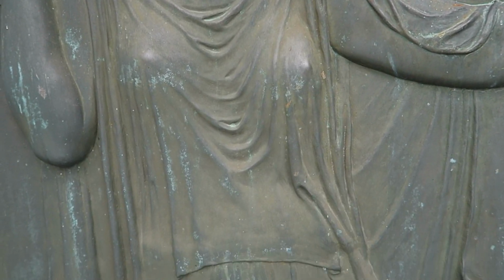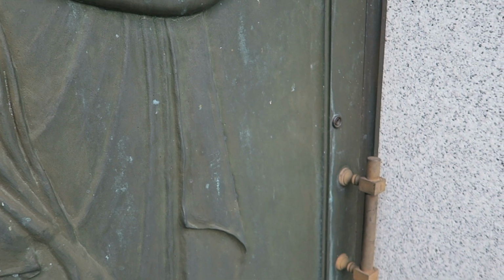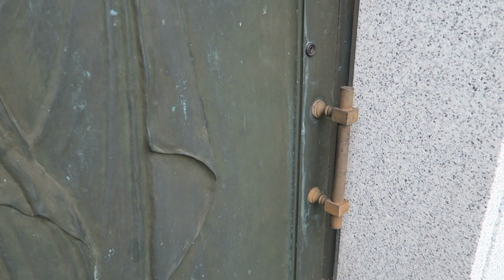Unfortunately, it was absolutely impossible to see inside. But you can tell that this one still has intact stained glass. An interesting looking ventilation system here.